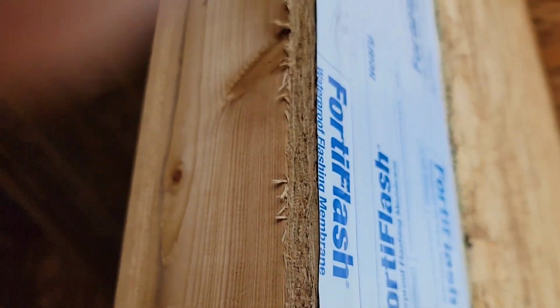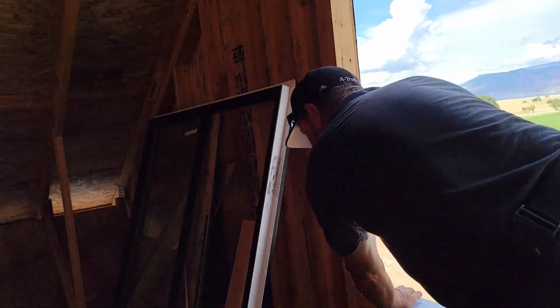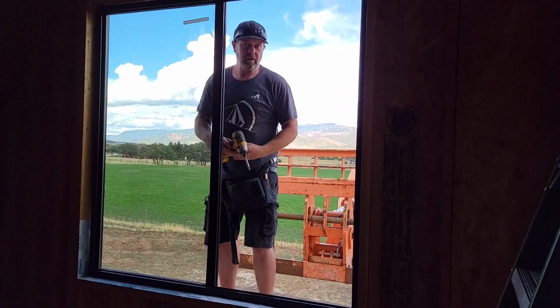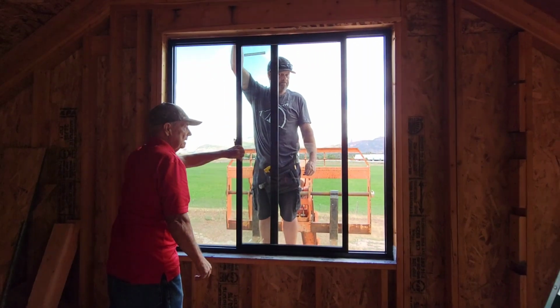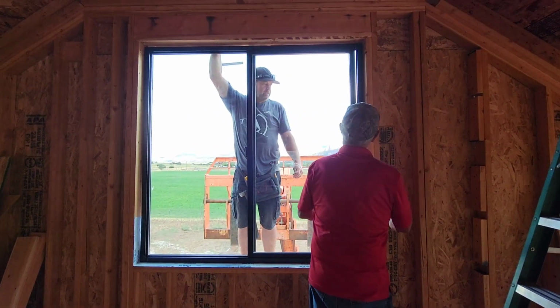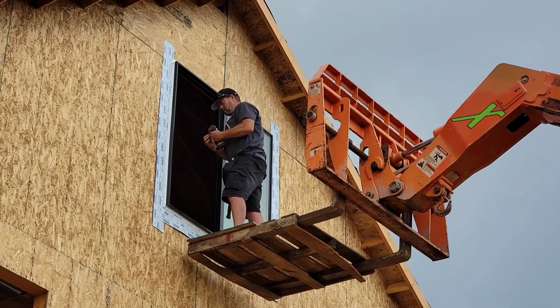Now we have to put what? A bead of caulk. Bead of caulk. Check that out. First window up. Look at that. Okay. Woohoo, our first window. And there's our first window. Yay.